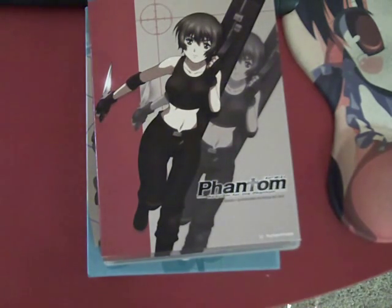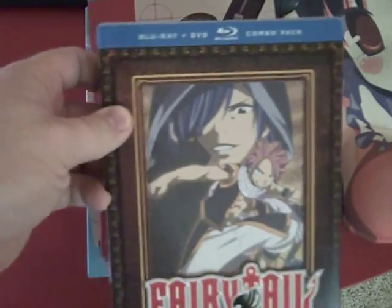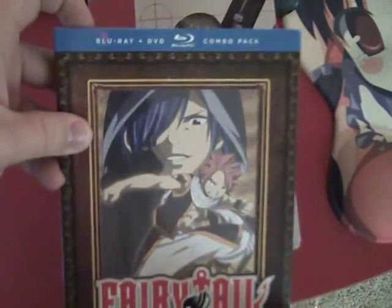Let's see. Let me decide on the order of these remaining items. Phantom. It looks like, yeah, there were 3 discs in each of the Phantom releases, so that's consistent. Then it may just be the repackaging of those and then the Blu-ray versions. This, of course, is a new release, Fairy Tail Set 3.